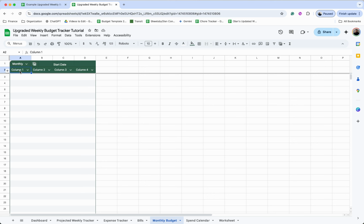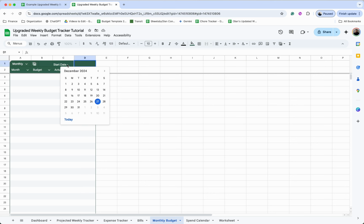In A2, for the column header, we're going to put month. Column 2 will put budget. Column 3 will put actual. And in column 4, we'll put difference. And up here for the start date, we're going to put whatever start date you're wanting to do.